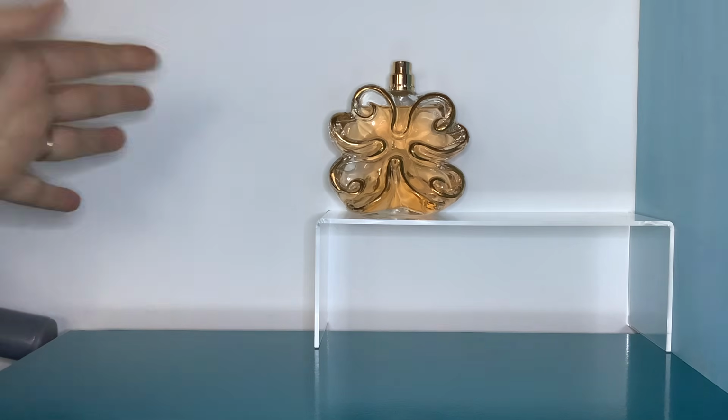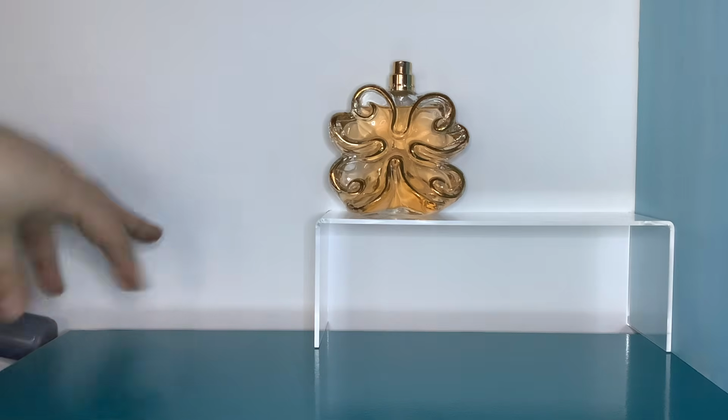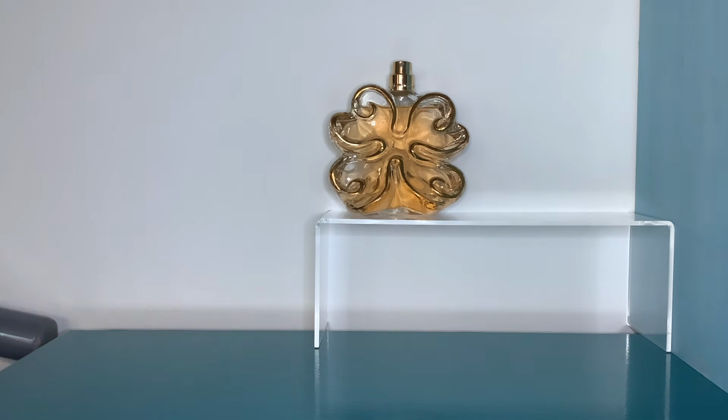I figured it makes sense to wear the Eau de Parfum in the colder weather, and then I'll try the EDT out in the warmer weather. But I have to say, I think this is lovely.